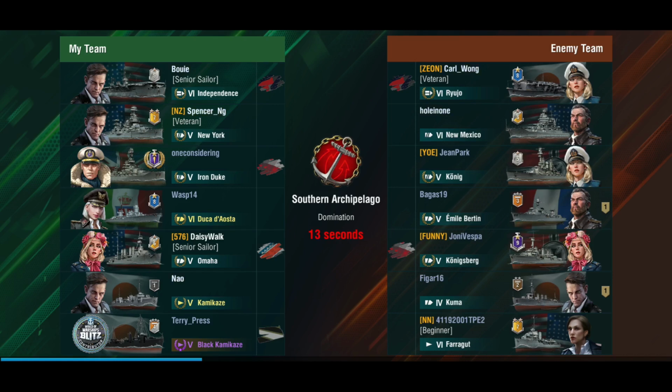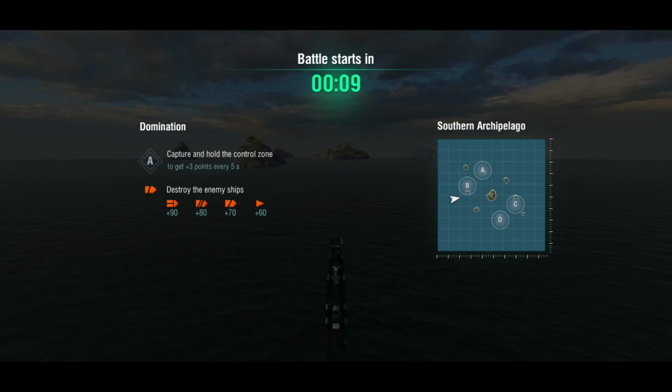We've got a Ryujo carrier. Carrier is not good because that means I'm going to be spotted. New Mexico, König, a Bertin, a Königsberg, and a Kuma and a Farragut. Okay, at least the Königsberg is definitely not somebody I would like to see because, yeah, slightly overpowered tier 5 ship. And we're spawning over here on the left side.